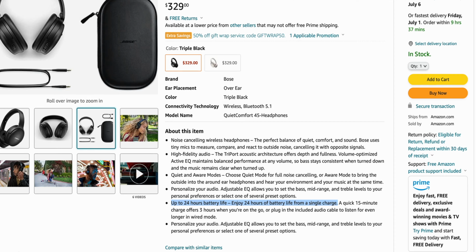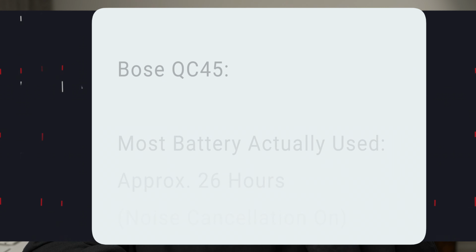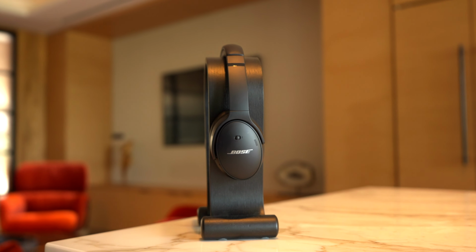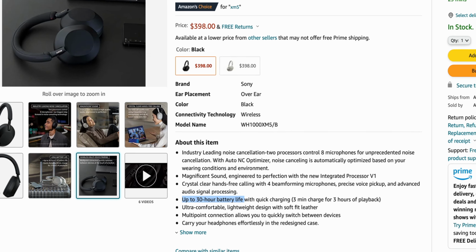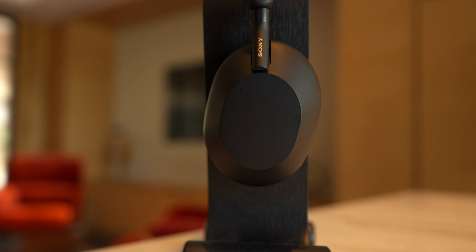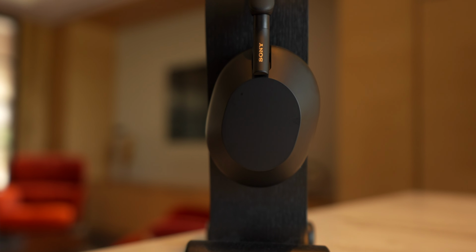Battery life on the QC45s is really good. Now, the advertised battery life on the QC45 is 24 hours, but I've personally seen my QC45s exceed that number quite a few times. The most battery I've seen on the QC45s was right about 26 hours, which is really good and should last you quite a while before you need to recharge your headphones. The XM5s have an advertised battery life of 30 hours, which is the same advertised battery life on the XM4 headphones. Now, the XM5s are a brand new pair of headphones, but I've personally seen my XM5s last right about 32 hours before it ran out of battery.